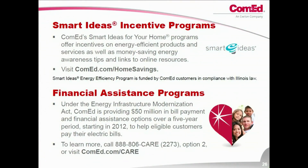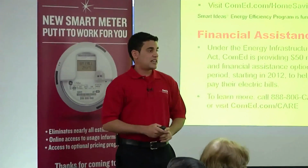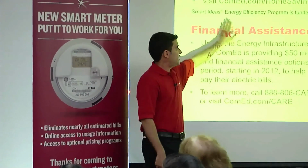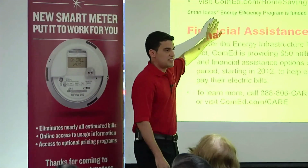These are our Smart Ideas incentives programs. These are rebates and incentives that we offer to ComEd customers. And if you wanted to check into it more, visit our website, comed.com/homesavings. That link is on the sheets I handed out. Those lighting discounts I mentioned are part of the Smart Ideas program. For the full list of retailers, go to that website, and there's a lot of good rebates and incentives.